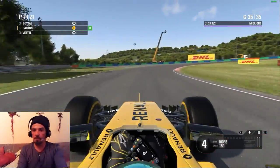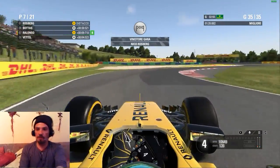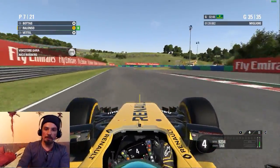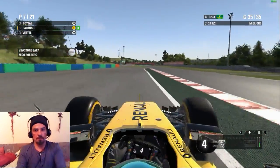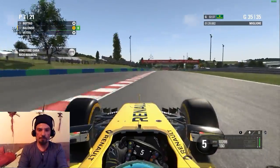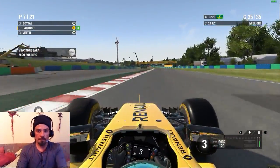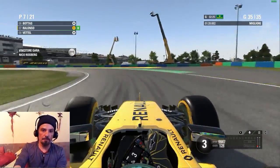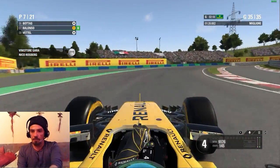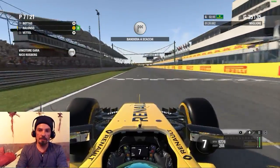Purple again. And once again, a victory for Rosberg as we go over the chicane, cutting the inner corner. And now, guys, we are coming over the last turn and we go over the line with P7.